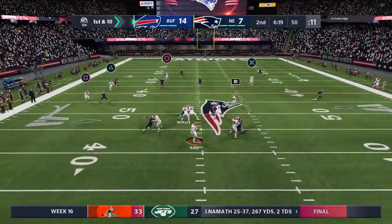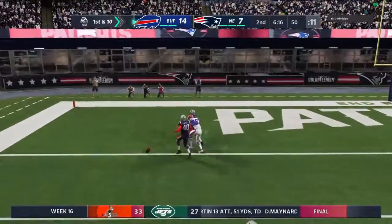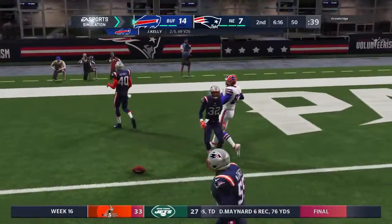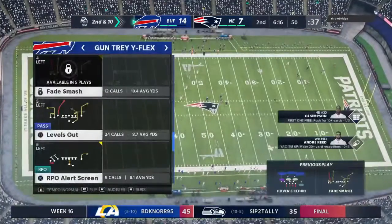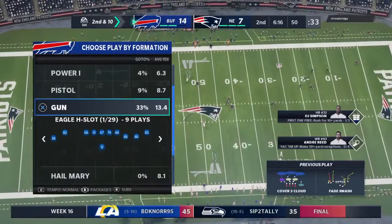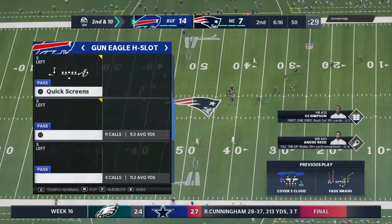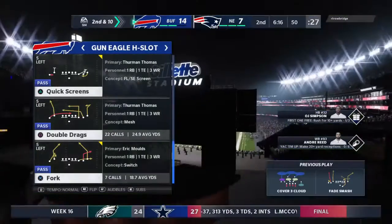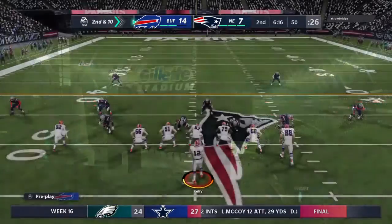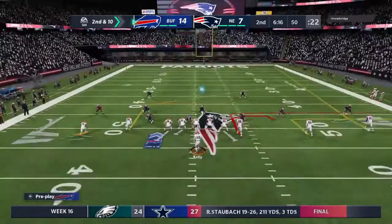From the midfield stripe, they'll look to throw. There goes a deep ball, end zone, and nearly picked off there. Almost intercepted. Instead, 2nd down. Looks like they went for the combo play there. A nice ample gain on the ground on the previous play. Going for the big shot on that one, unsuccessfully. An incomplete pass on 1st down. That leads to a 2nd and 10.